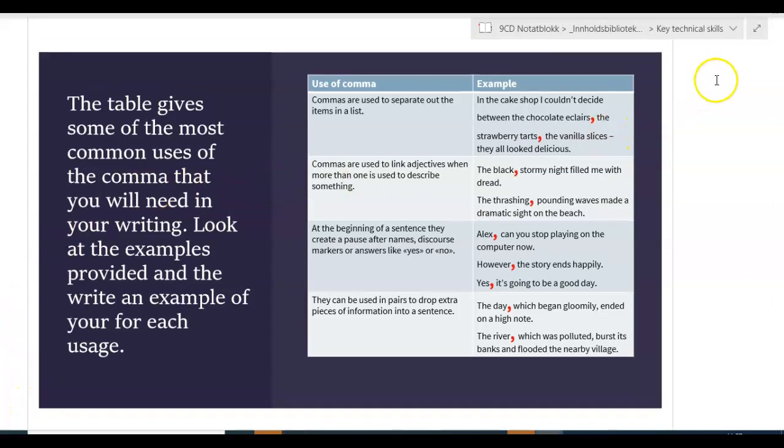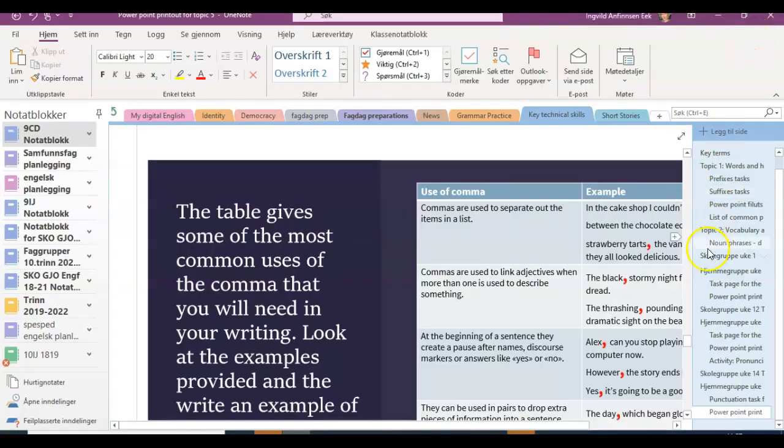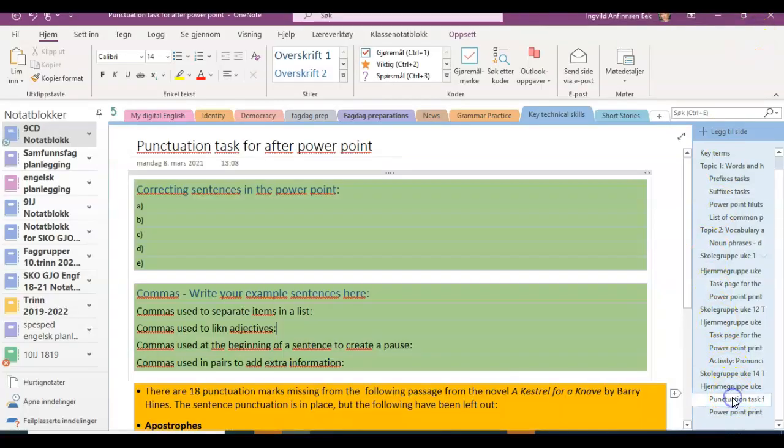Okay, so what this is going to look like on a task page is here in the tables. This is commas, write your example sentences here. So I've shortened from the table quite a bit, but it follows the same order. So commas used to separate items in a list. You write your example sentence right here. Commas used to link adjectives. You write your example sentence right there, and so on and so forth.